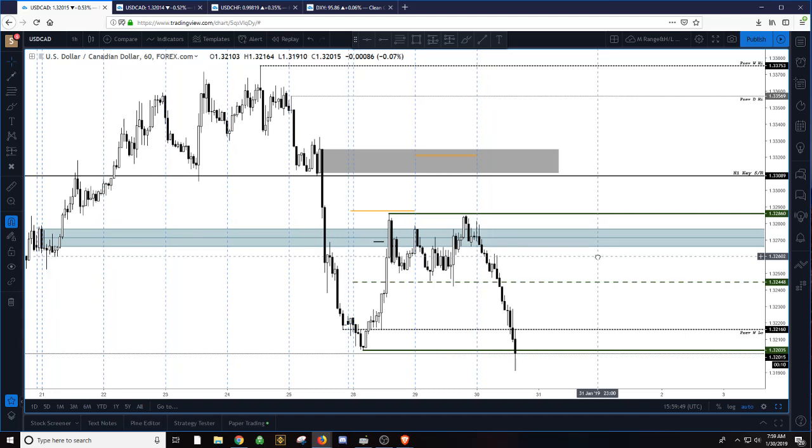But I did end up taking one trade this week that we talked about in the weekend review. Just one of the two setups I was looking at. UJ didn't quite give me the trigger that I wanted, but dollar CAD did, so I took dollar CAD. So we'll look at that.